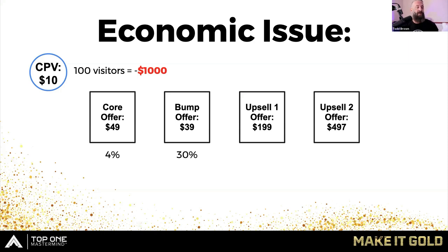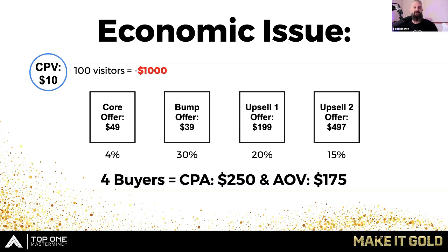Let's say on the bump offer, we got a 30% take rate. On upsell number one, we got a 20% take rate. And on upsell two, we've got a 15% take rate. This means that on this campaign, we've acquired 4 buyers. 4 buyers means we've got a cost per acquisition of $250. $1,000 divided by the 4 buyers means it costs us $250 to acquire a buyer.